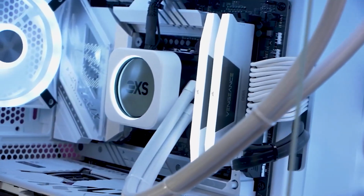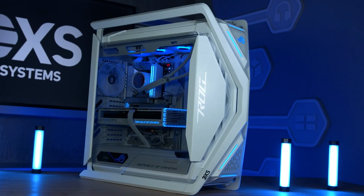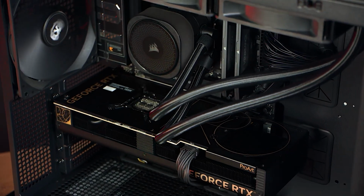Now obviously Scan is famous for its award-winning 3XS PCs, and if you're going all out and looking to buy someone a gaming PC, then the choices are endless.